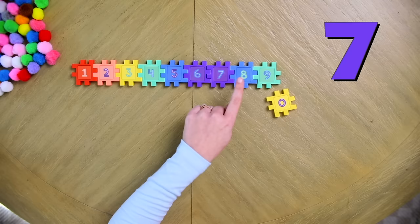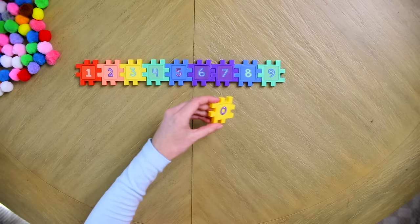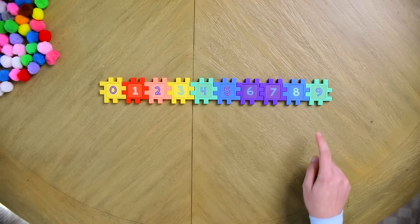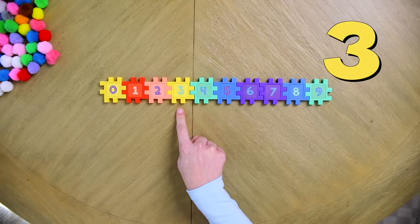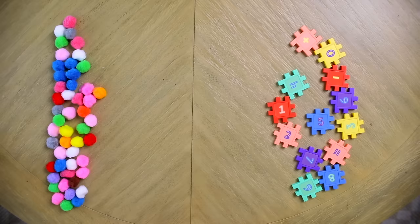Hey, what's this other number that we have here? This is number zero. Hey, wait a minute. Zero actually goes at the very beginning. Silly Miss Sarah, we forgot our number zero. Let's count all of the numbers together, okay? Zero, one, two, three, four, five, six, seven, eight, nine! Awesome job, little stars! We have numbers right here and pom-poms over here.